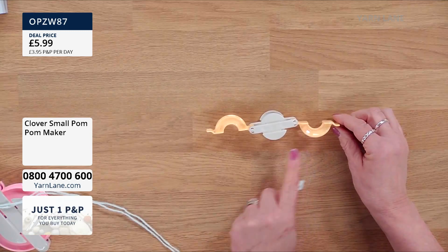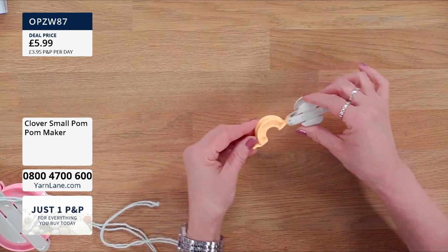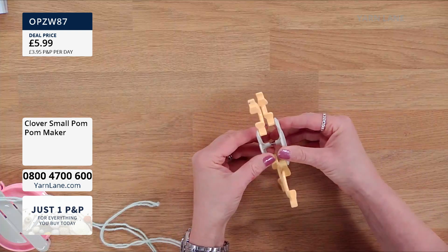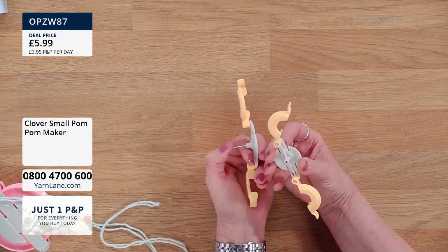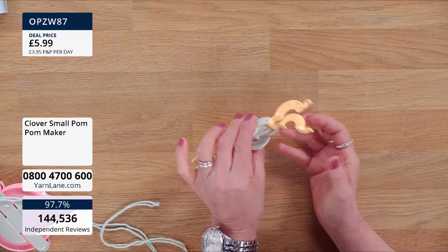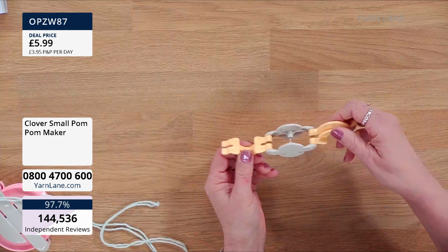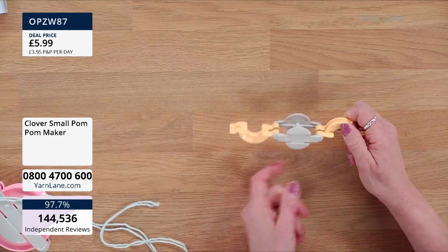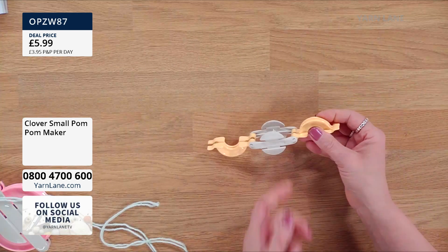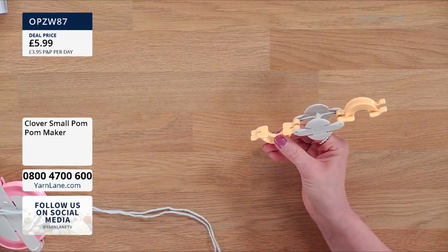Now, you've got 2 sets of arms here. And as you can see, they pivot and move. Oh, okay. They're joined together by a hole on one side and a rod on the other, and you just put them together, and then all you want to do is line the sides up, because that is one half of your pom-pom and that is the other half. And this is how easy it is.